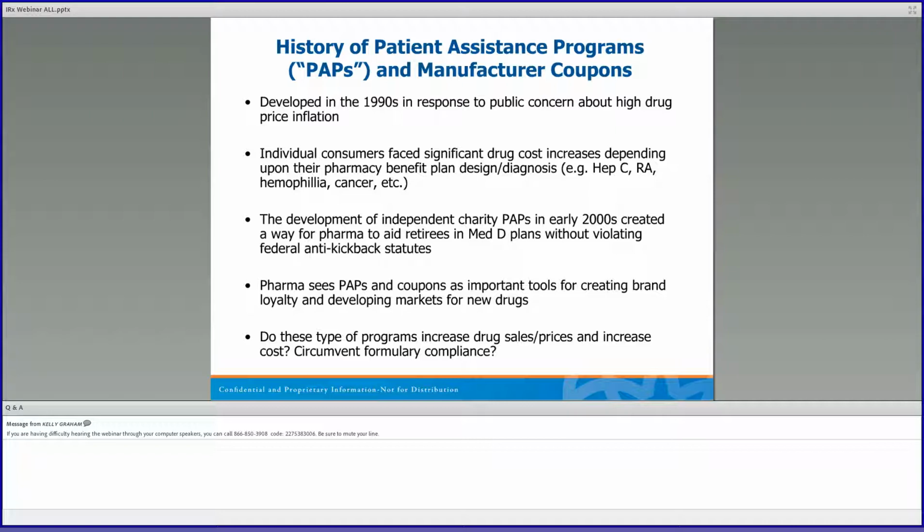And I think there is a general concern: do these coupons and these types of programs actually increase the cost of the drug to the payer, and do they also have the effect of circumventing formulary compliance, particularly where an employer may have formulary exclusions or a formulary they've adopted through their PBM? Does this allow the member to basically skirt that formulary compliance where they may be trying to do certain things to control that cost?